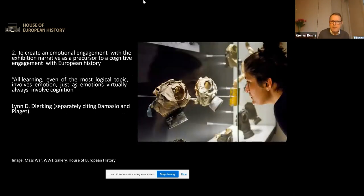The second main plank of what we do, in our approach generally but also in the approach to conflict, is to try to create an emotional engagement with the exhibition narrative as a precursor to cognitive engagement in European history. So we're talking about a feedback loop that exists between cognitive engagement and emotional engagement, as is talked about, for example, by Lynn Dierking and John Falk, who are tremendously influential in museum learning. And we exist in terms of our museology, I don't think we are quite as austere or restrained as Peronne, and we are certainly not as immersive and scenographic as In Flanders Fields, which incidentally is the second iteration of a museum there since the 2000s. So it is even more immersive and more multivocal than it used to be.